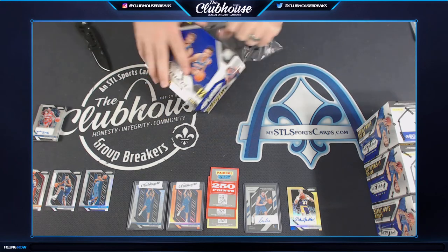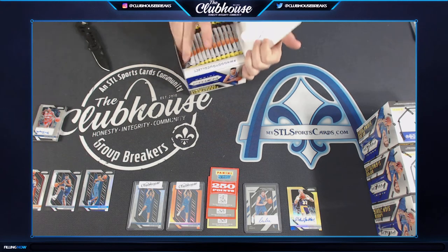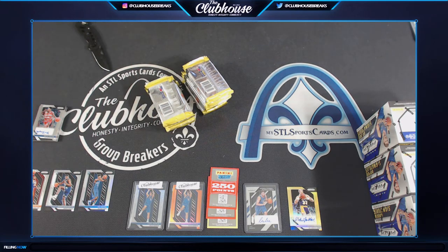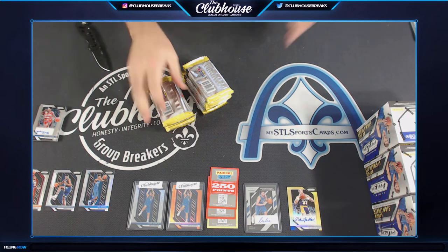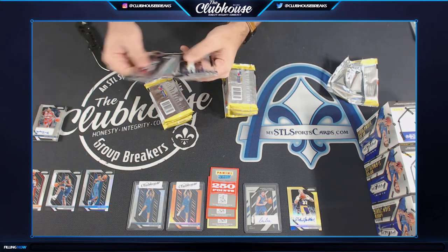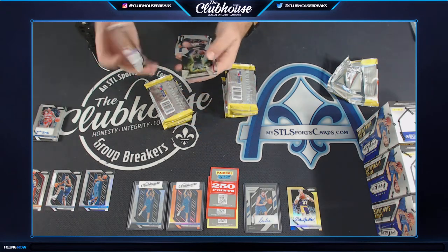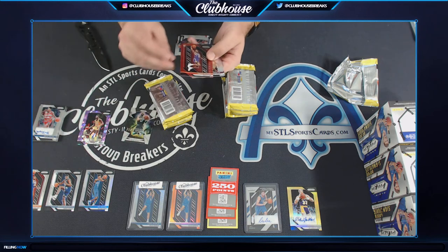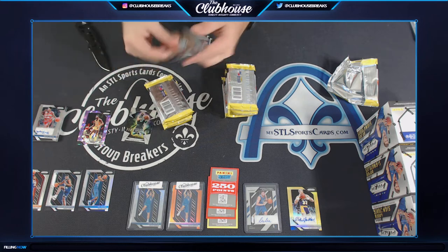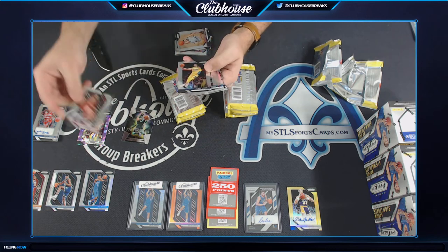Still got 4 boxes to go. Oh, shoot. Poor Kareem. We'll probably put him in a penny sleeve before we ship him. Wilt Chamberlain, purple cracked, number 149. Nice. Mikal Bridges for the Suns, Red Wave. I haven't looked at his secondary market yet, but I think he's got a decent market, Bridges.